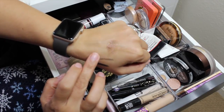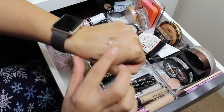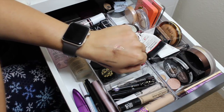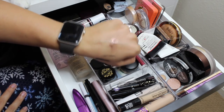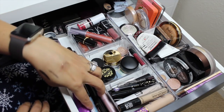Every time I swatch this thing, I cannot wait to play with this eyeshadow, you guys. It is absolutely stunning. Look at that. Hopefully the camera's picking up its beauty. It is stunning. We'll do the lip swatches at the end.